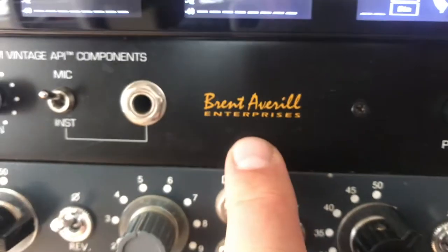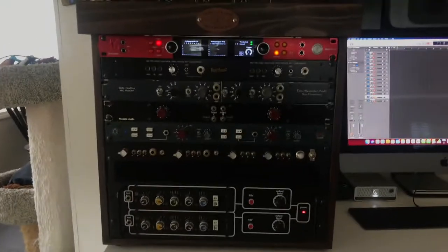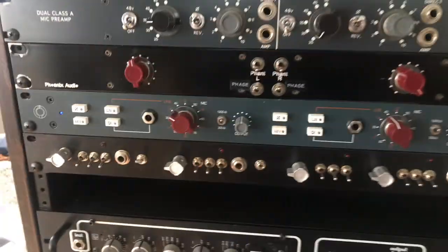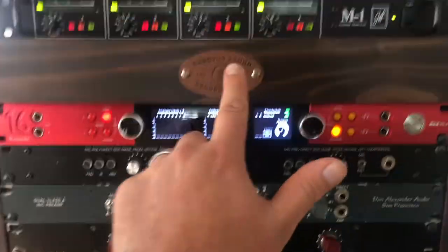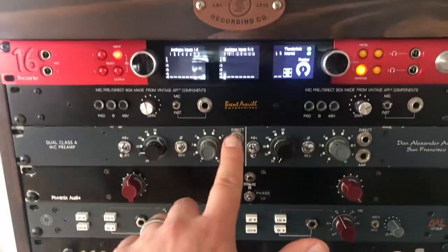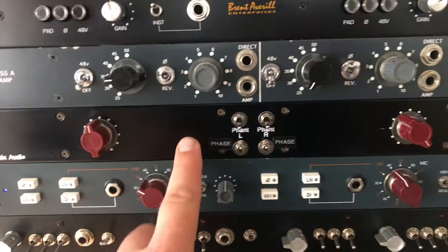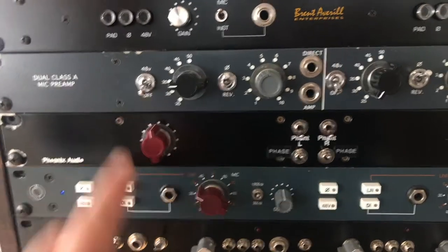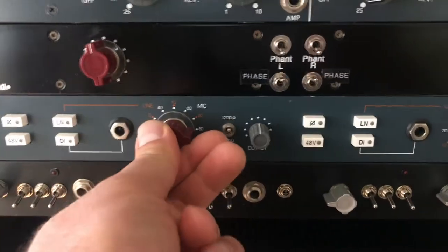They're not vintage. So I got Brent Averill Enterprises, I'm pointing out here, turned into BAE, and I'm saying that because John Hardy is one of those guys like Brent Averill. He's a well-known maker of high-end audio gear. These are famous preamps. So I'm pointing to the Brent Averill. That is a Dan Alexander right there, that's parts. The one I'm pointing to there is actual modules, not parts, of a Neve.